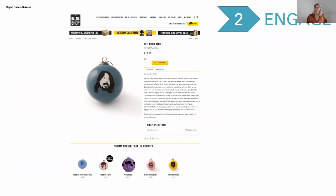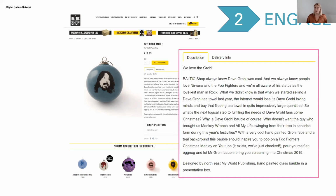Secondly, it's the engage. So they've clicked onto baubles, they've engaged in a product they really love. This one is a Dave Grohl bauble, because why not? Dave Grohl is awesome. And again, brilliant product copy here. They also do reviews. They've also got "you may also like" other fine products on their shop. Obviously, they've kept it very related to that Christmas campaign.